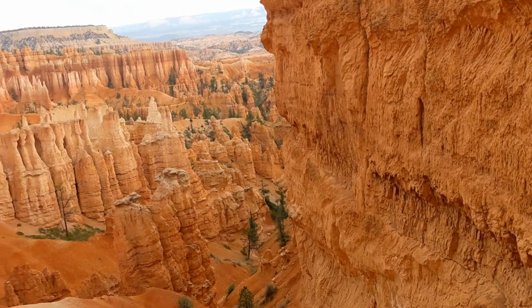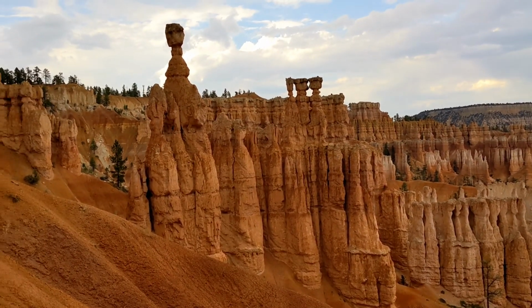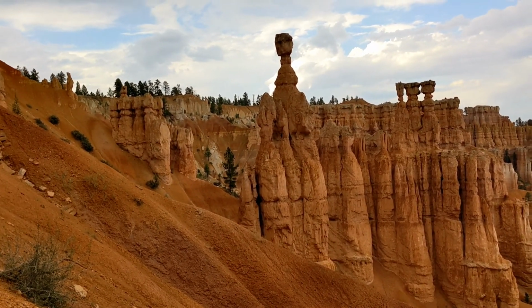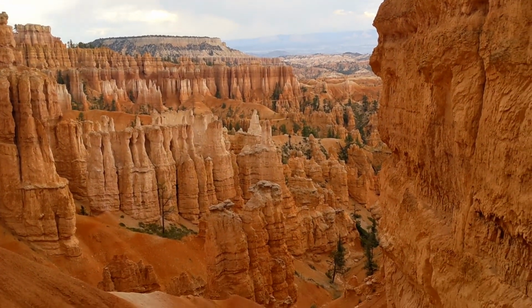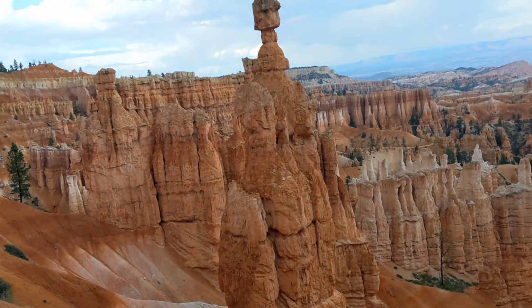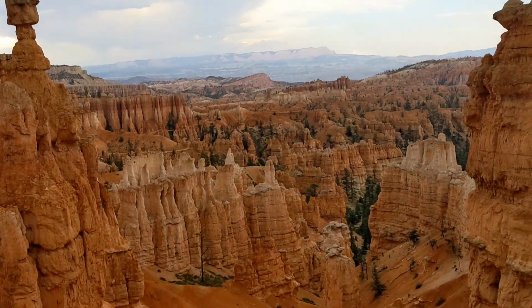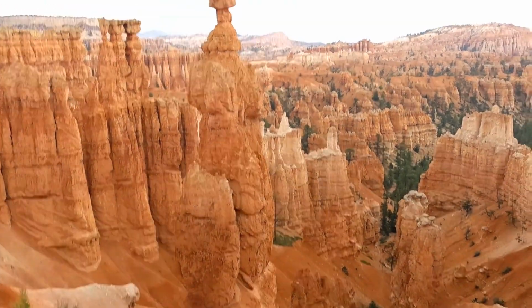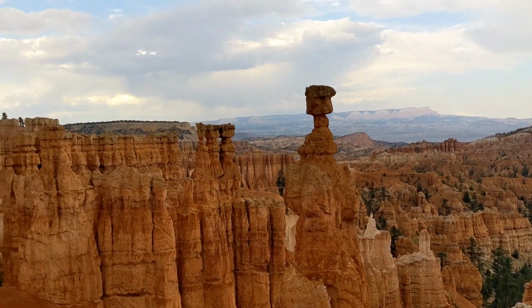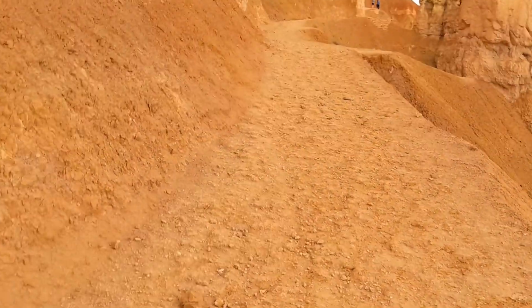Ooh. Made it up the switchbacks. Man, this view is incredible. There's Thor's hammer right there. All right, on the final stretch here. Man, this view, I just can't get enough of this. Man, this is just picture perfect right here. Amazing. Can't get enough of it.